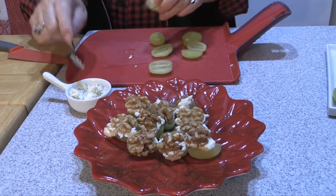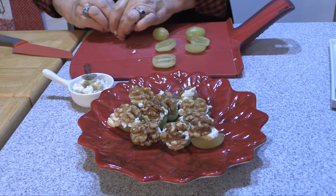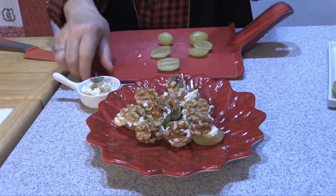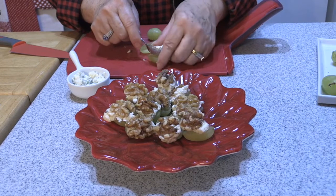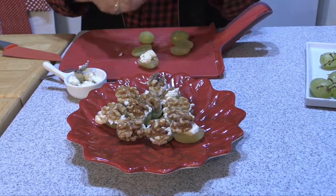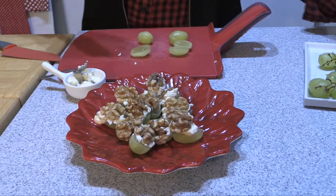And if you have guests that are always in the kitchen saying, what are you doing? This is something they could do for you. It's easy, it's fun, and they'll be wanting to know how to make these. It doesn't matter how much or how little you put in. It's just whatever goes on top. Make a huge platter, a smaller one.